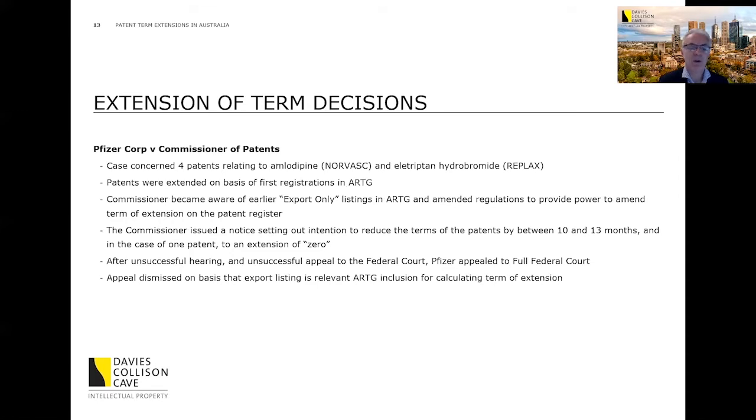Now, this one concerned a number of patents that were granted to Pfizer relating to a product. The patent term extensions were granted on the basis of the first registrations in the Australian Register of Therapeutic Goods. But what happened, the Commissioner became aware of some earlier export listings that were in the Australian Register of Therapeutic Goods. So these are not marketing approvals, these are approvals to make the product and export it to another country.